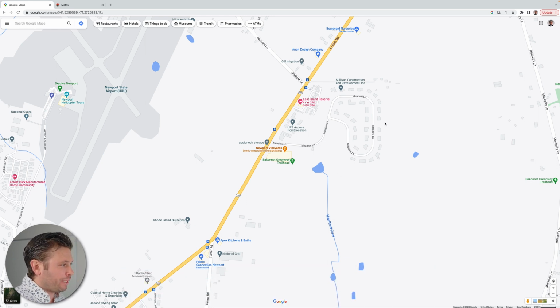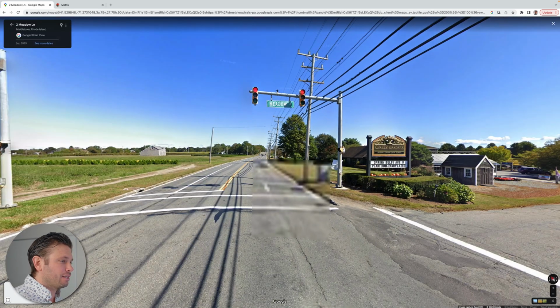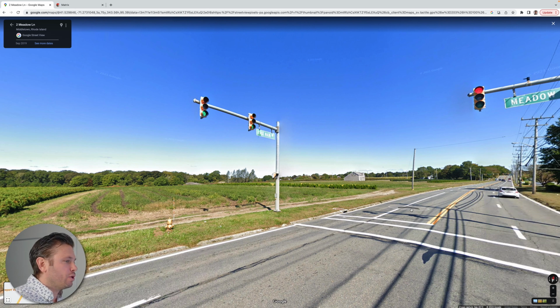Well, Meadow Lane to Meadow Lane and to East Main Road. One advantage to Meadow Lane that I like compared to one of the videos I did on Slate Hill Farm is that if you look, I'm going to drop onto Google Maps, Meadow Lane, the entrance has a light. So here's the light right there. Coming out onto East Main Road is much easier from this neighborhood than the Slate Hill Farm neighborhood.